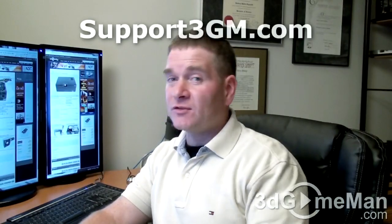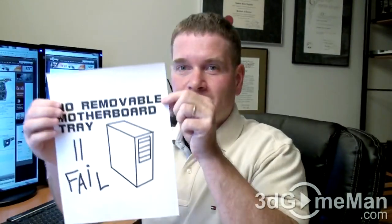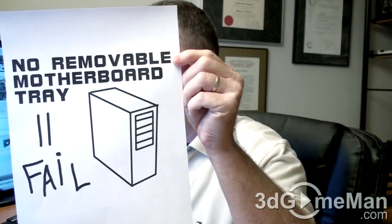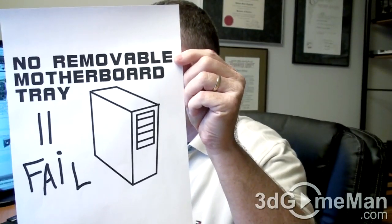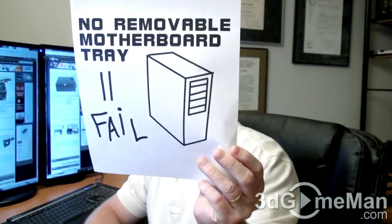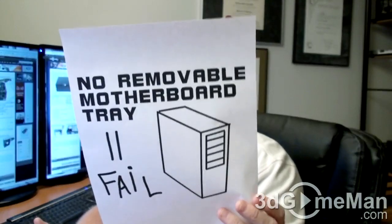Okay, so here are just a few designs that I came up with. One of them being this one here, and that will be on the shirt. No removable motherboard tray equals fail. And on the back there would be the 3D Game Man logo, which would be the play symbol with the circle around it and 3D Game Man at the bottom. Yes, this design was by me. I want to do them myself because it's me doing them, and there are no legal issues.